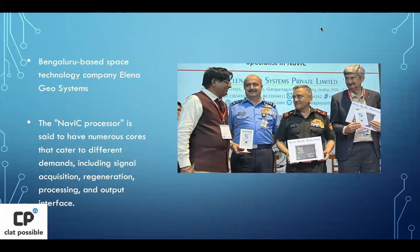And the chair of this Elena Geosystems, who is a retired Lieutenant Colonel V.S. Wellen, is also the founder of this company and also the Chief Technology Officer. He also formally handed a chip to the Chief of Defense Staff, General Anil Chauhan. You can see it in the picture. And he was handed over this.